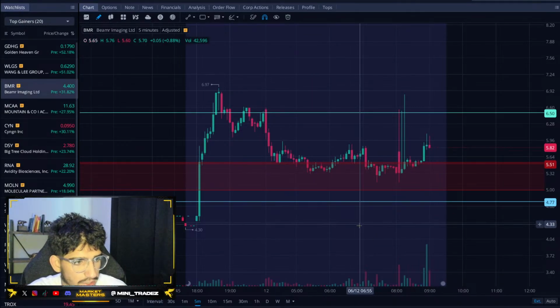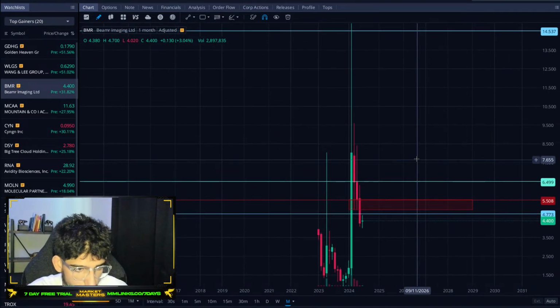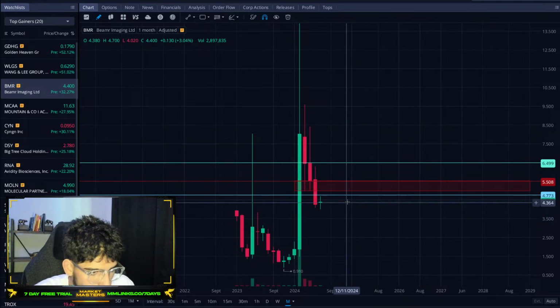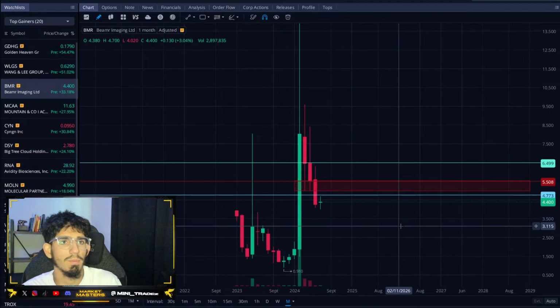So how did I get this zone? Once again, let's go to the monthly chart. Larger time frame. See what's going on here. Going on the monthly time frame, I look for stock in the price range.